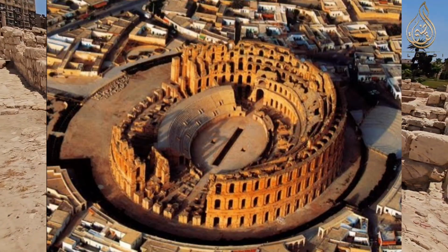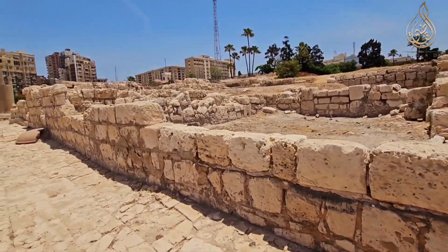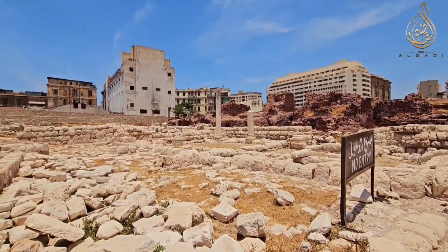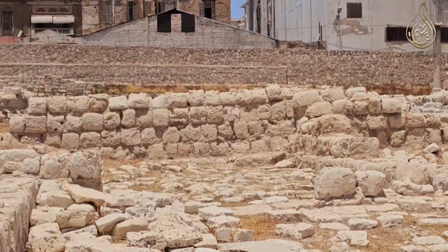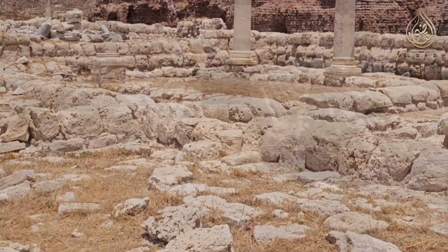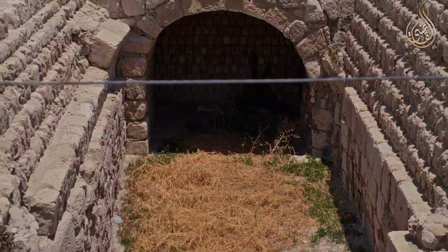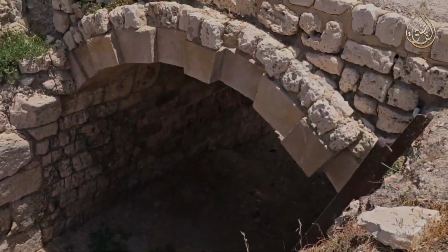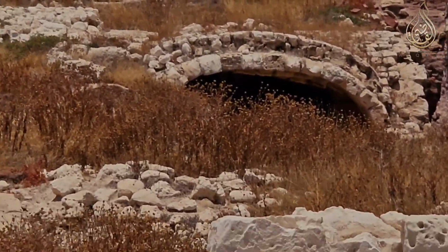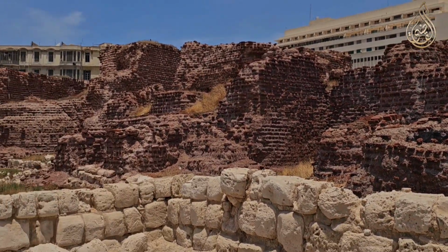It was not a theatre for hosting performances and artistic events. In fact, it was designed for meetings of important figures and officials. It was maybe for private performances with a limited number of audience. This place stored water to use in bathrooms. These were bathrooms.